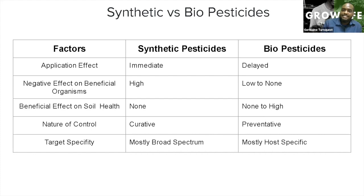Nature of control. When you're using a synthetic pesticide, you're thinking along the lines of ridding a problem that already exists. You go outside, take a look at your Swiss chard or your bok choy or your cabbage, and see a bunch of bugs on the leaves. Now you panic and wonder how you can get rid of these. So you buy a bottle of synthetic pesticide, spray it on there, and everything dies immediately. With biological, natural pesticides, the same can be achieved, but you're thinking more prevention from the get-go. You plant your crops and apply the pesticides so that they're never affected by pests, or at least not heavily affected.